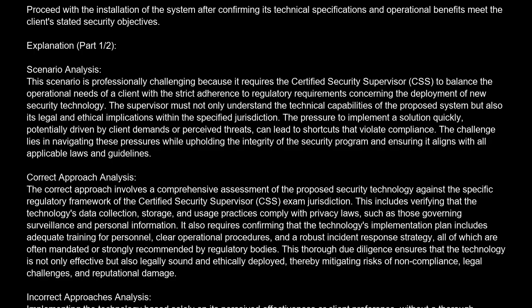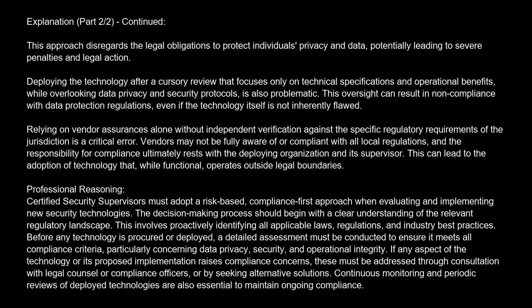Incorrect approaches analysis. Implementing the technology based solely on its perceived effectiveness or client preference, without a thorough regulatory review, is a significant ethical and regulatory failure. This approach disregards the legal obligations to protect individuals' privacy and data, potentially leading to severe penalties and legal action. Deploying the technology after a cursory review that focuses only on technical specifications and operational benefits, while overlooking data privacy and security protocols, is also problematic. This oversight can result in non-compliance with data protection regulations, even if the technology itself is not inherently flawed.